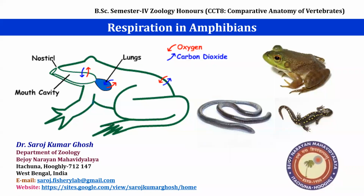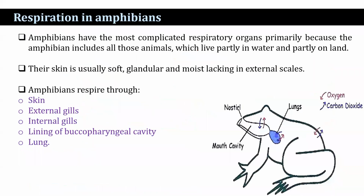I am going to discuss the topic respiration in amphibians. Amphibians have the most complicated respiratory organs, primarily because amphibians include all those animals which live partly in water and partly on the land.